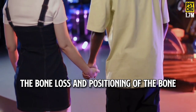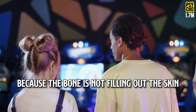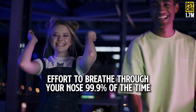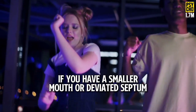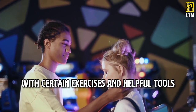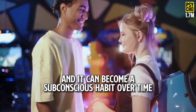The bone loss and positioning of the bone can also cause sagging skin and wrinkles because the bone is not filling out the skin. In order to overcome this, it takes making a conscious effort to breathe through your nose 99.9% of the time. If you have a smaller mouth or deviated septum, it can be even more difficult to breathe through your nose. With certain exercises and helpful tools like mouth tape while sleeping, you will see improvements, and it can become a subconscious habit over time.